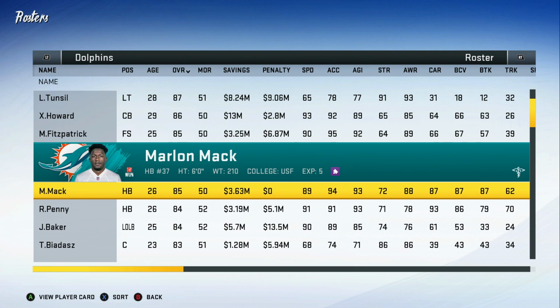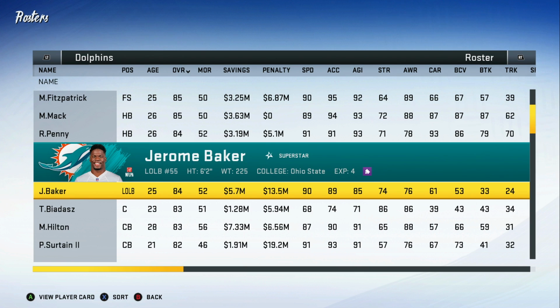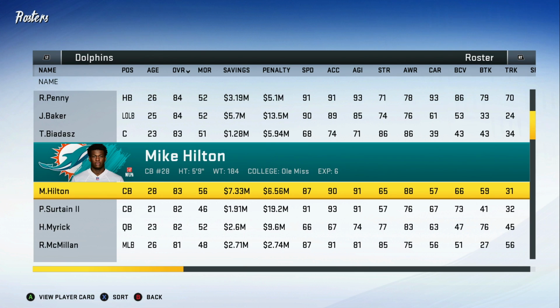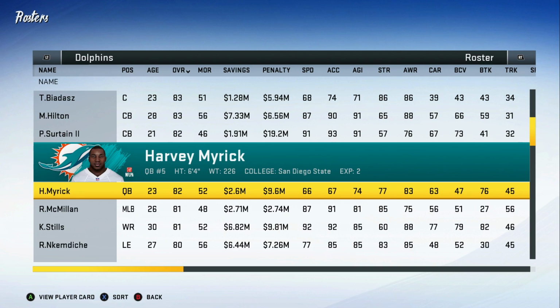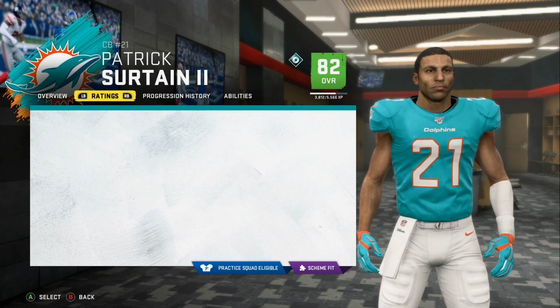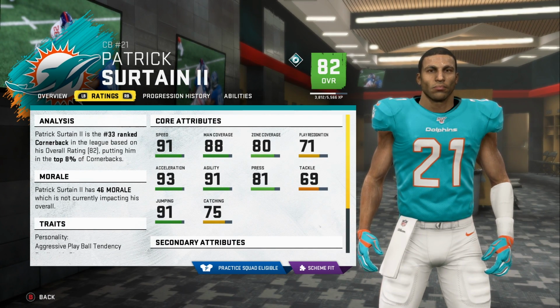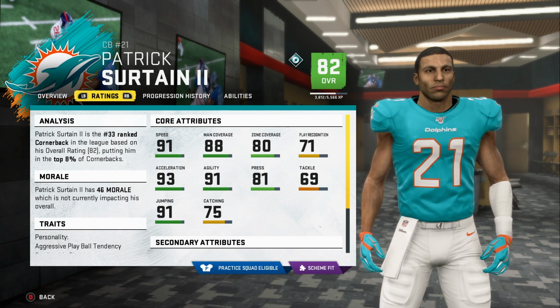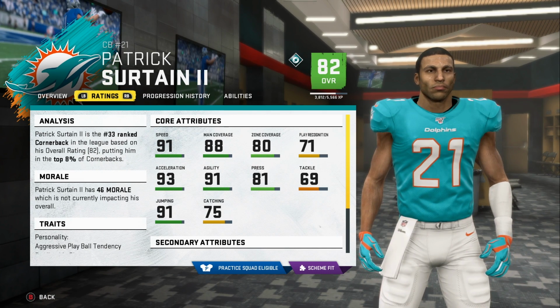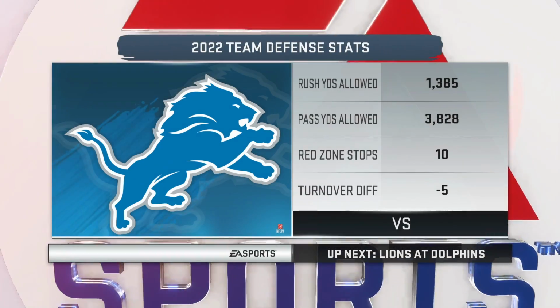And look at their team. They are stacked at every single position. They have at least a superstar or somebody that's in the 80s. So this is definitely going to be a tough game. And don't forget about their first-round pick, Patrick Surtain, playing on the same team as his dad. And man, look at him. He is going to be a superstar in this league for years to come. So let's hop into this game.